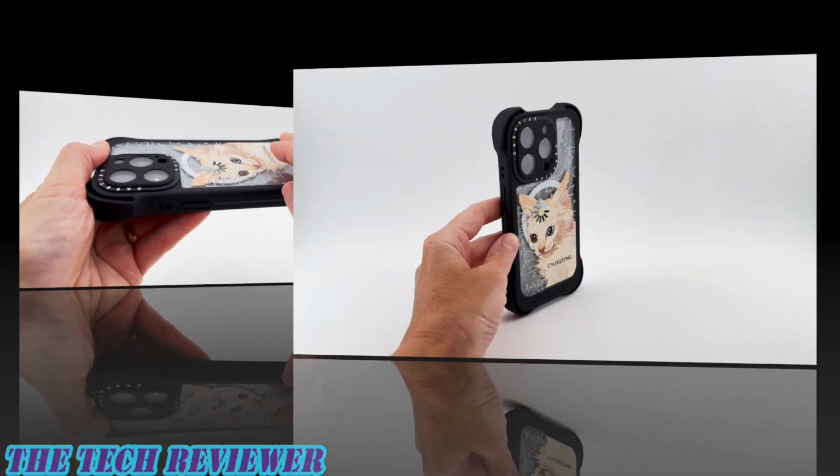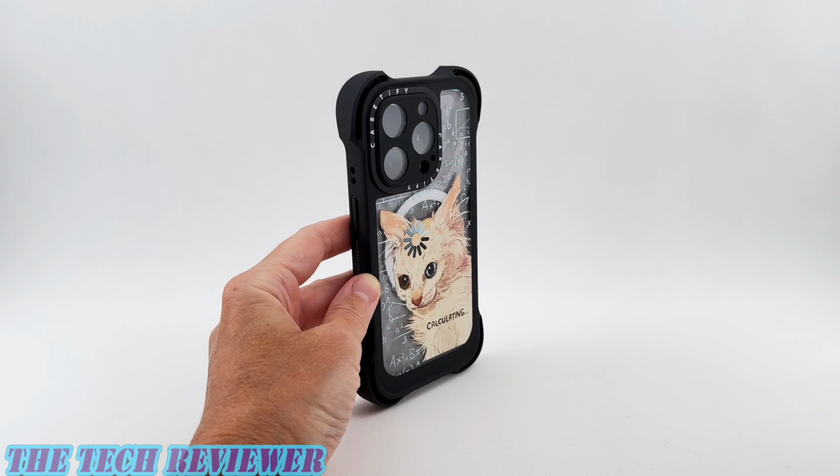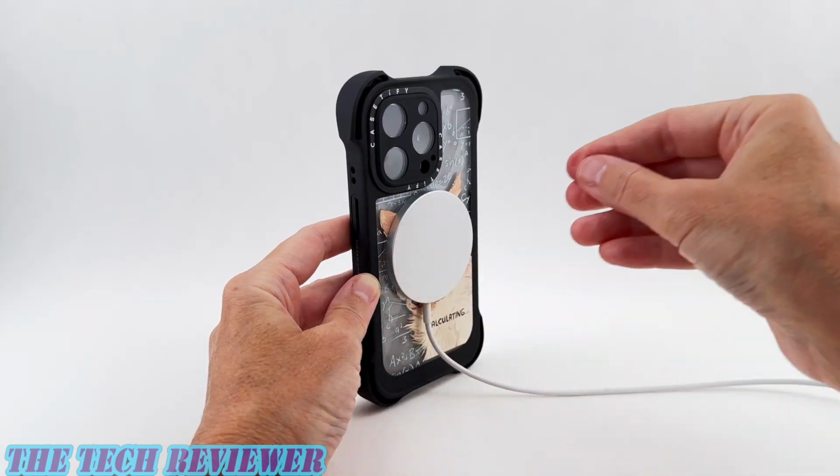As far as wireless charging is concerned, everything is going to work fine with regular Qi wireless charging, and being a MagSafe case, this is going to work fine with Apple's MagSafe charger as well.